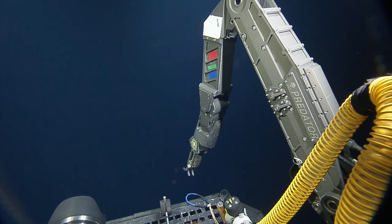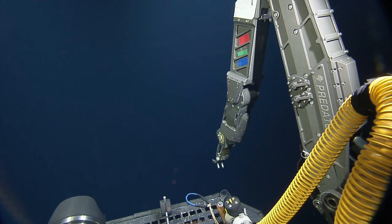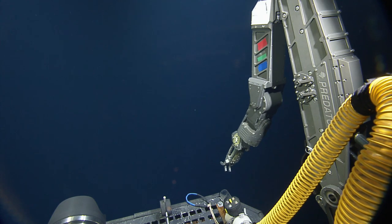So what do we use the Herc sonar for? Herc has two sonars, and spatial awareness is the short answer there. Knowing what's in front of us, what's behind us, what's all around us.